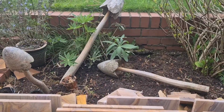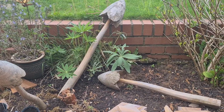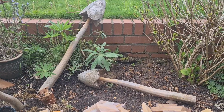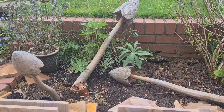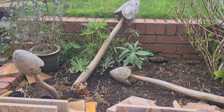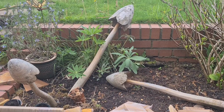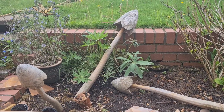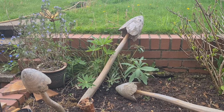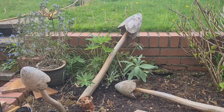And then this is the border on the other side. As you can see, it's quite overgrown, it needs some TLC. The wooden mushrooms that we had have had a bit of a battering through the winter. They need staking back in and varnishing up again just to protect them from the weather. The lupins are coming back behind where the mushroom is there, look. They look very healthy and happy again.